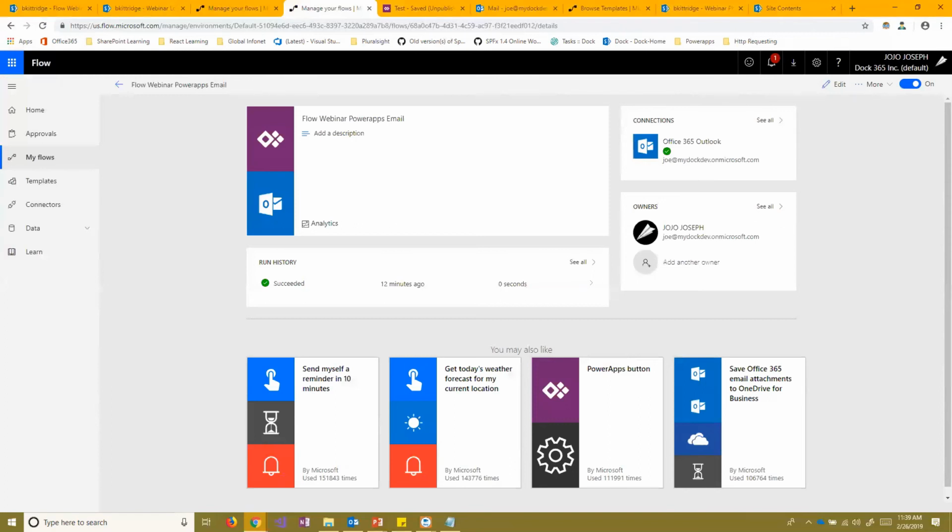Do you know a way to cancel a running workflow from within SharePoint? I don't know about doing that from within SharePoint. You can definitely cancel it in Flow.